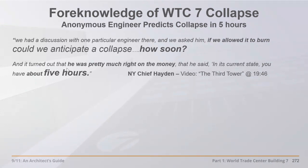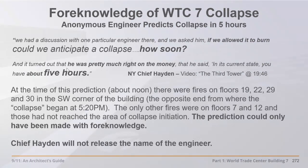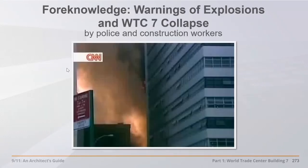Gosh, as if it's ever happened before and any engineer could possibly. Well, wait a minute. What's the name of this engineer? They won't release it. This is some anonymous engineer. So this prediction could only have been made with foreknowledge.